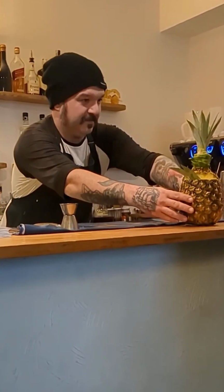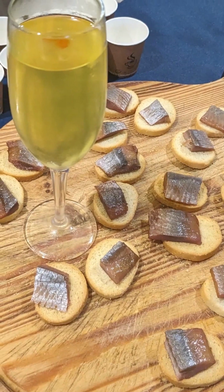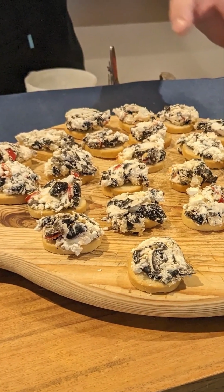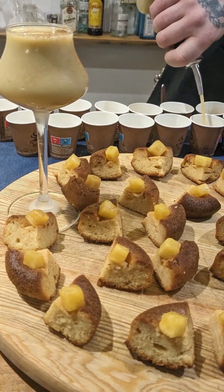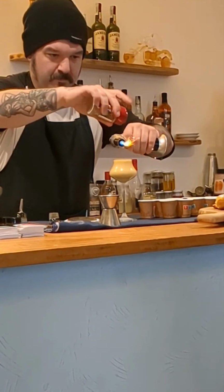Moving on to our mixology class, we learned today how to pair food with cocktails. We paired this dry acidic martini with some oily fish to help balance everything out. All of this training has been for our cocktail competition that we also have to pair with pizza and certain toppings that we'll be able to choose from.